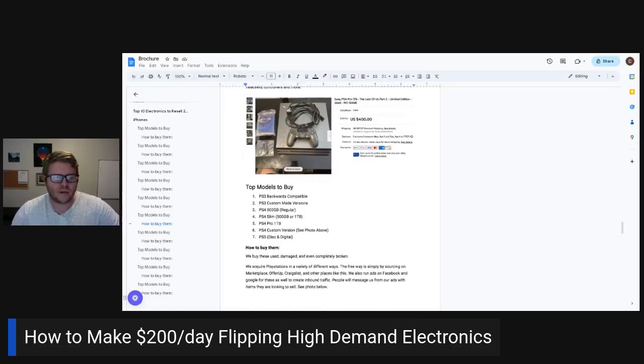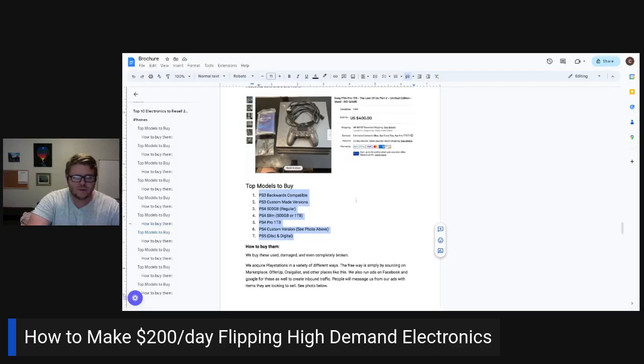Couple models that you want to buy, as you guys can see here. So we got a couple here. There are some PS3s here as well. We got the PS3 backwards compatible model. If you don't know what that is, Google it. The PS3 custom made versions. So a while back, I actually went to a pawn shop and I saw a red PlayStation 3, and I was like, what is that? So I looked it up on eBay, red PlayStation 3. Ended up being the God of War edition PS3, and it sold for $150. The PS3, believe it or not, guys.